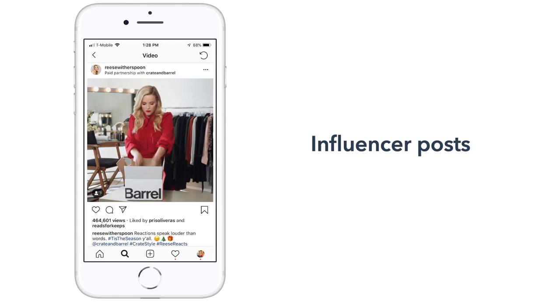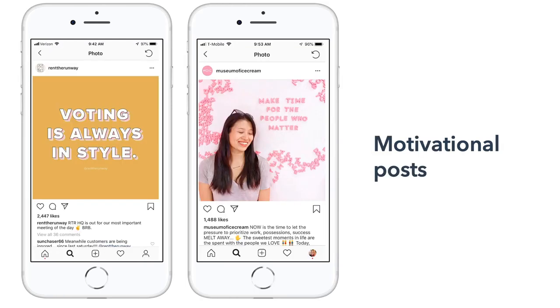Influencer posts. These posts piggyback on the fame of a celebrity or well-known public figure to draw attention to your brand. Note that you may need to pay influencers to work with them. Motivational posts. These posts are simple visuals with some kind of uplifting text or quote overlaid on top. Post these sparingly to avoid looking cheesy.